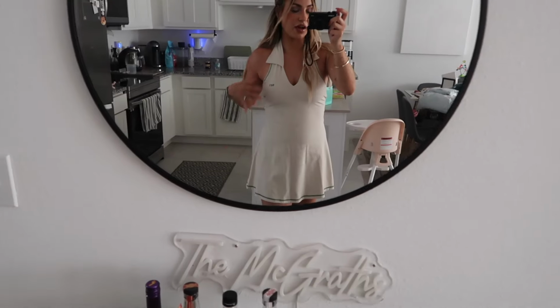I haven't worn this outfit since last summer when I went to New York. It was back in August, literally a year ago. And I was, I think, 5 weeks pregnant. And I haven't worn this outfit since. I forgot how cute and comfortable this dress is. I probably want to get more colors in this. It's from Set Active. Should be cute.